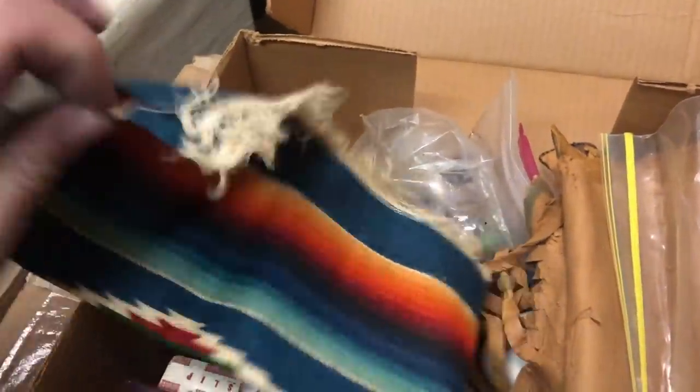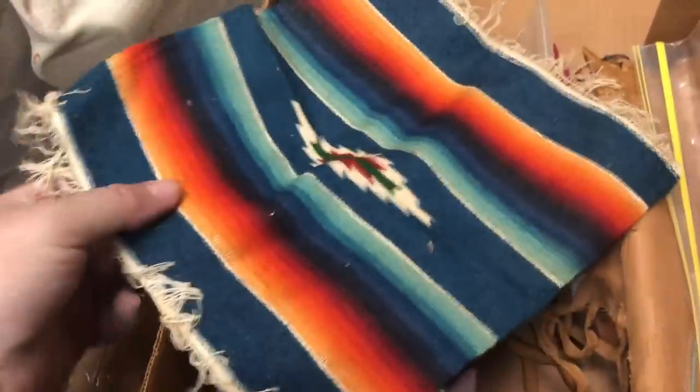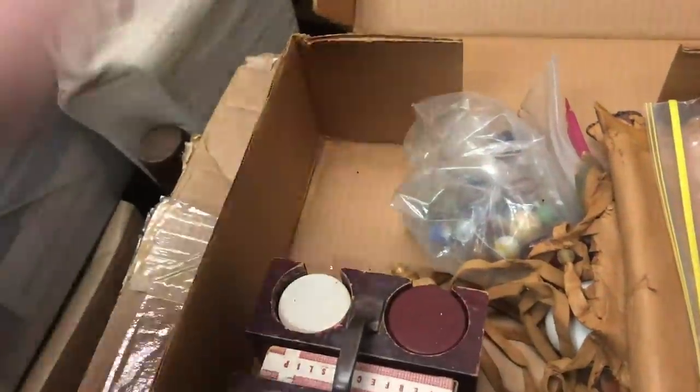This is a little Indian blanket. That's kind of cool. I have to look this up. Some of this stuff can be really expensive, actually.